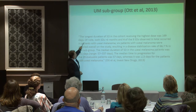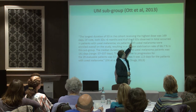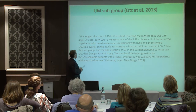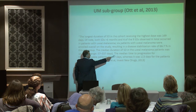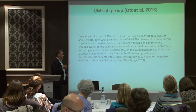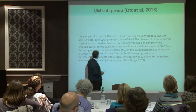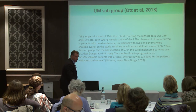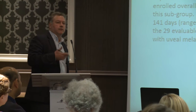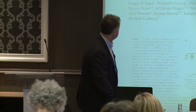But interestingly, of note, both the patients that had stable disease for more than 6 months and 4 out of the 9 patients that had stable disease in total, it was a small study, were actually patients who had uveal melanoma. And the other important thing to point out is that the median time to when the patient progressed on the scan was 57 days, but in uveal melanoma was 113 days. And I think the longest patient that had stable disease with uveal melanoma, as pointed out there, was 337 days, which, considering many of our current drugs still do not achieve stable disease for more than 2 months in general for patients. So, and this is just removing one nutrient from the blood.